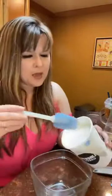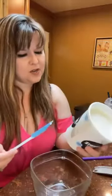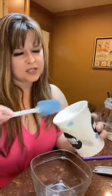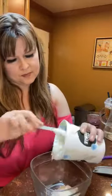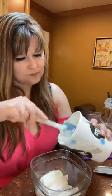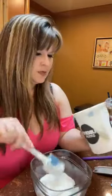If you're using the bigger silicone molds for popsicles, you might need more yogurt. I've never tried it in those molds, so you might have to add more. But I use almost a full container of this yogurt. I use about 500 grams. So I think that should be good.